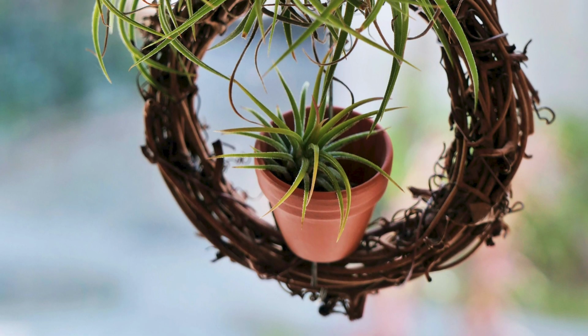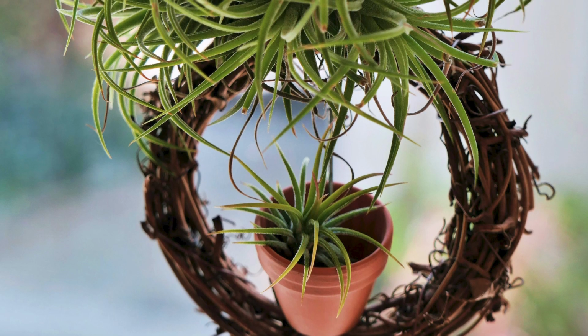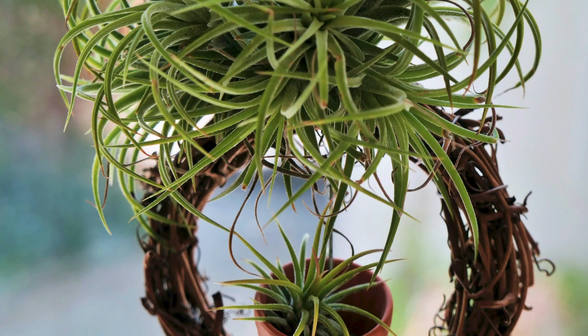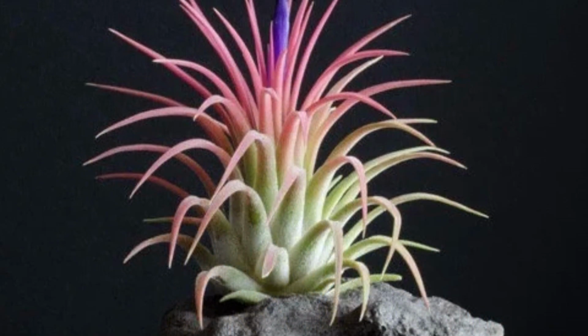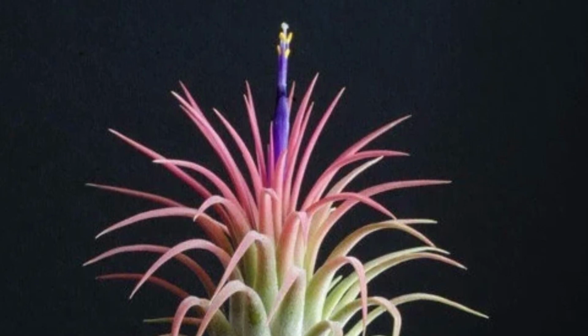Tillandsia Ionantha. This one's small but fiery. When it blooms, the green turns bright red and shoots out a violet flower. It's compact, colourful, and loved by beginners. If you want an air plant that actually puts on a show, Ionantha delivers.